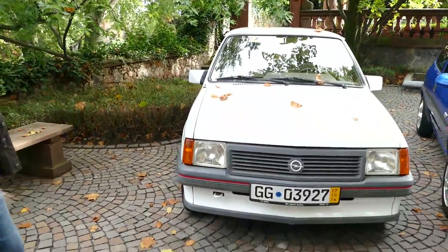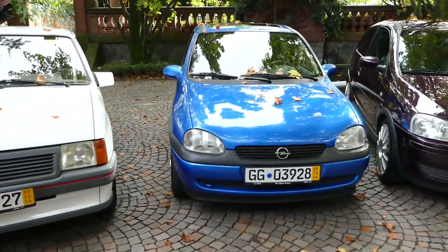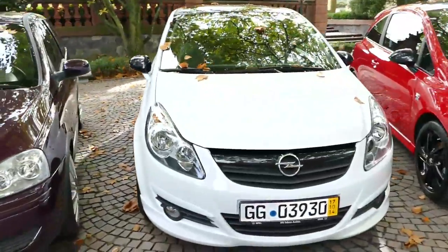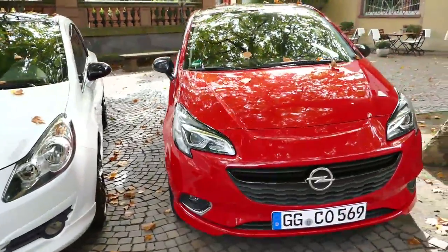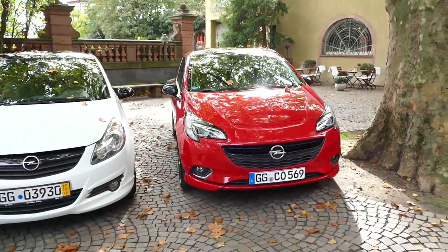Not this one. This is an Opel Corsa built 32 years ago, the Corsa A. And this is the Corsa B. This is the Corsa C. This is the Corsa D. And this is the new Corsa, the Corsa E, or in England, a Vauxhall Corsa.